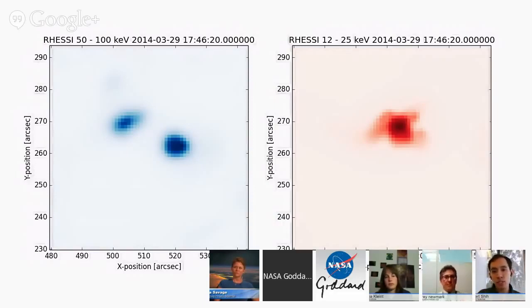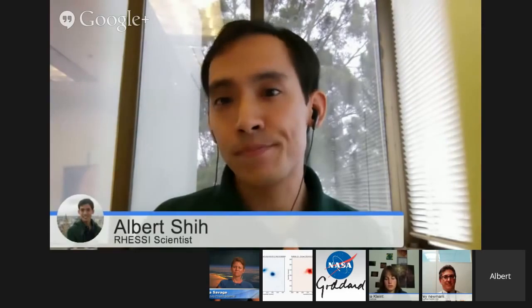On the left, we see the signatures of energetic electrons from the flare, and we can talk about their energy and how many there are. And on the right, we can actually measure with RESI the hottest flare plasmas, in this case about 25 million Kelvin, hotter than a lot of other instruments are even sensitive to. That shows how much energy is being released, how much heating of the plasma is occurring during these flares.